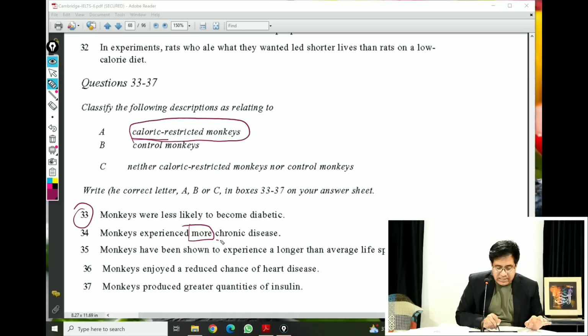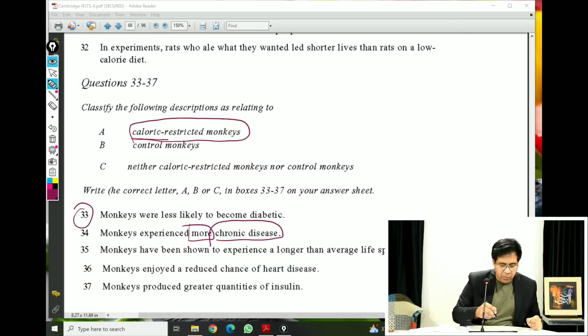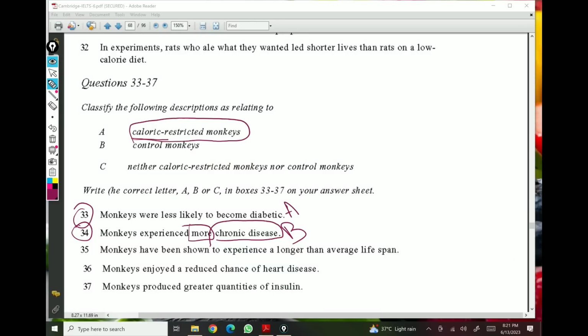Okay, so when monkeys experienced more chronic diseases, which monkeys? Control monkeys. Because when they are saying that caloric restricted monkeys had less, it means the other group had more. So for 34 the answer is B. 33 answer is A and 34 answer is B. Okay, let's go on.